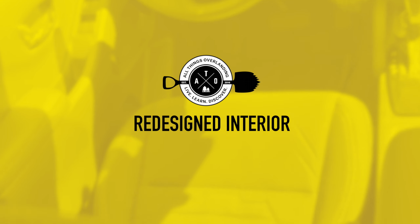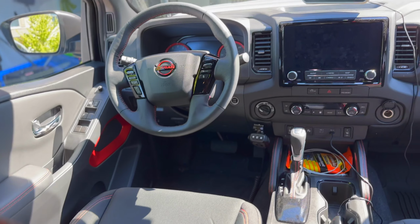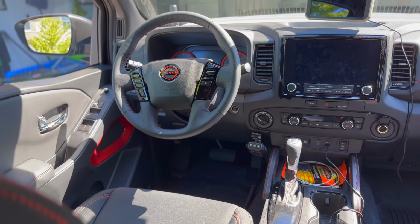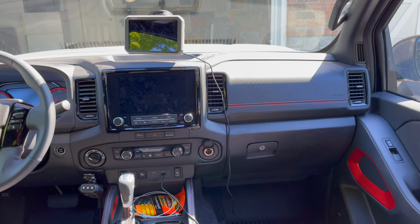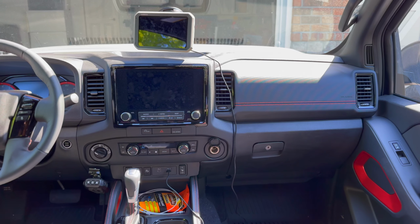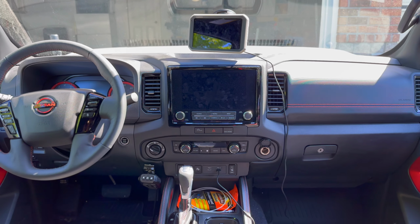I think these new seats are super sharp. I love the orangish red stitching, the Nissan logo, the accents in the doors there. I just think that they've really updated it and it looks a lot nicer. All these are really soft touch materials, so everything seems really high quality and nice. The 9-inch touchscreen in the middle is a really nice upgrade.